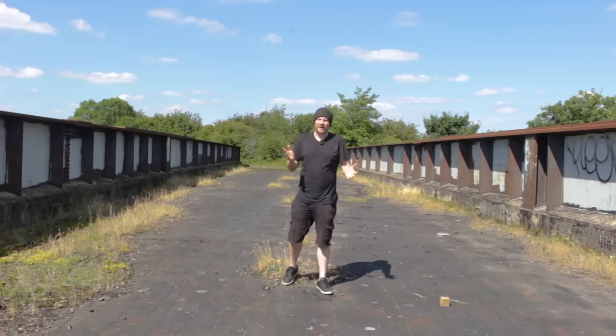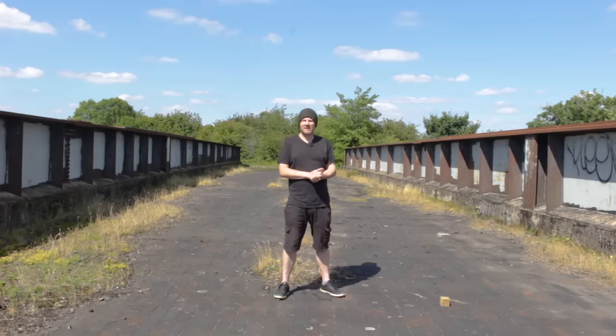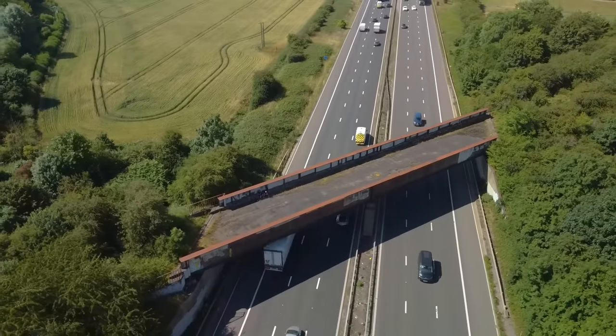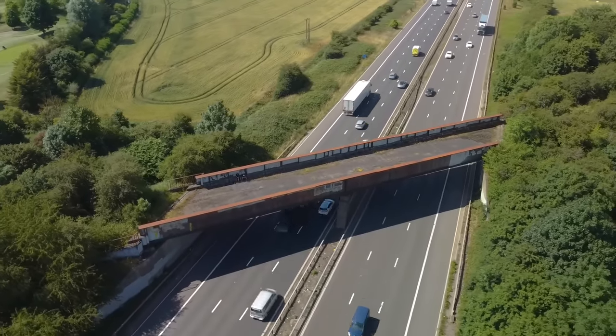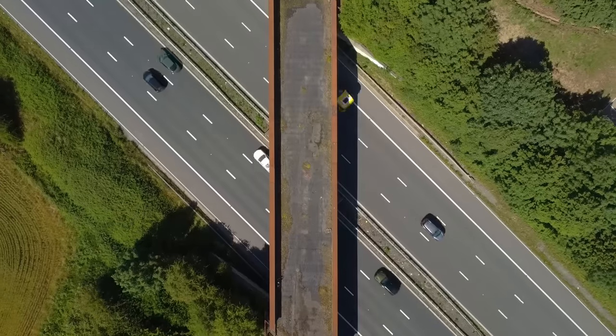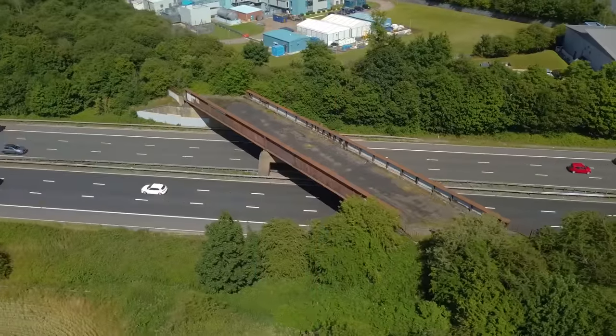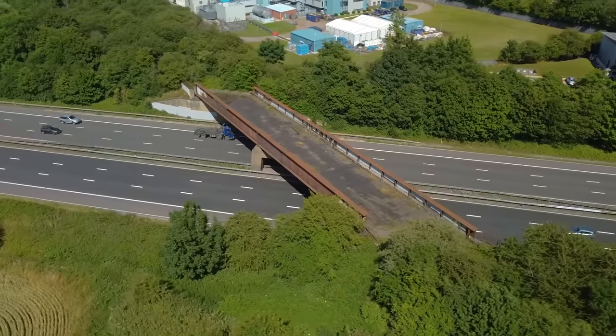There's a rusty old railway bridge between junctions 20 and 21. You've probably driven past it and not even noticed. It used to be part of the Great Central Railway, with a line that linked Whetstone to Cosby. This line opened in 1899, but then closed in the 1960s. There's been talk of removing this bridge, but as it is, it's still here.